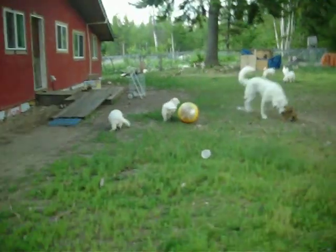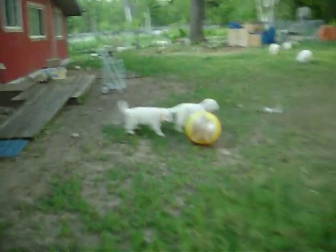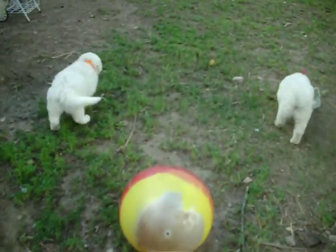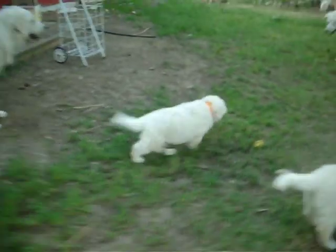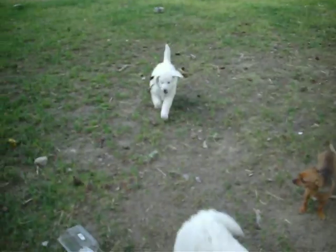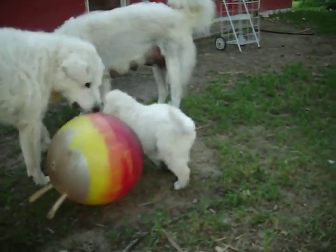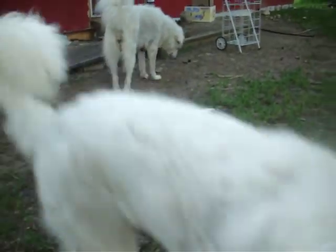Okay. Orange and Red right here. Orange on the left, Red on the right. Let's see. They're very similar, those two. They seem more fluffy than the others. Here comes Purple. It's Purple right there.